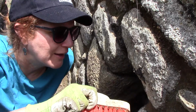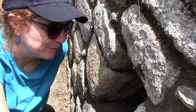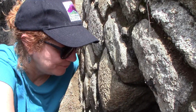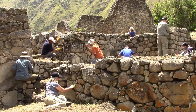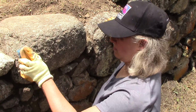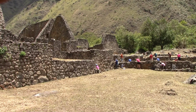Getting to get hands-on like this just makes it even that much more meaningful and real, you know, to think about people actually living in these places. Conservation VIP's volunteers are the only such group to get this kind of unique travel experience at one of the new 7 wonders of the world, because they've developed a working relationship with the guardians of Peru's Machu Picchu.